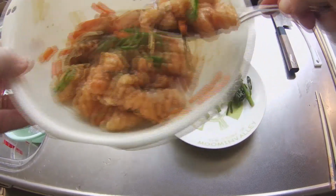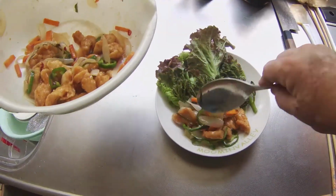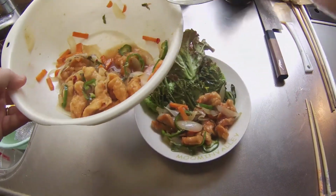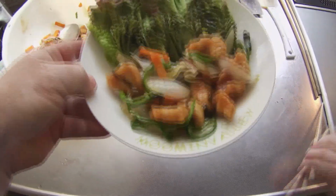Here's the chicken nanban that I prepared today. I'll just spoon it onto this plate that is garnished with lettuce and the steamed broccoli. This dish is sweet, sour, a little spicy, and full of veggies. Try making it for yourself. It's quick, easy, and delicious.